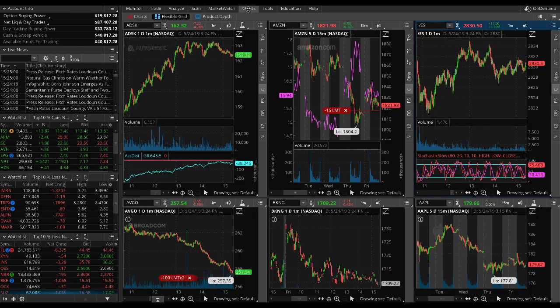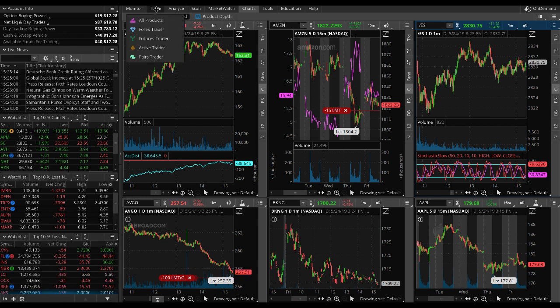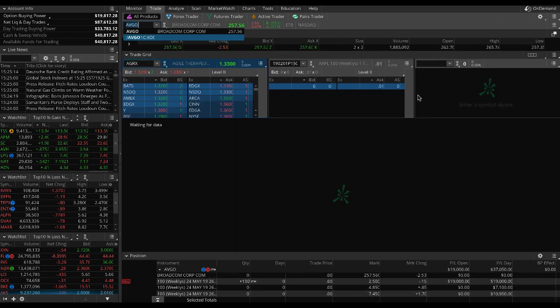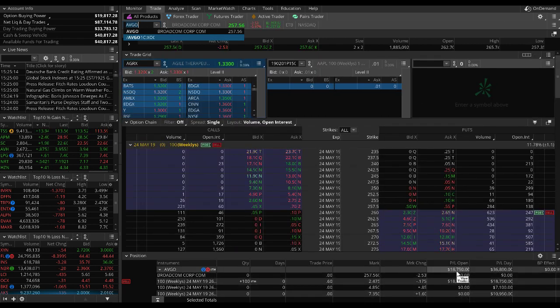Lock some gains. All right, your crucial moment on these AVGO puts. Hitting the low of the day, 257.54. Can it drop another dollar so we can close out successfully? Actually, we're getting close. All right, so if we take a look at this AVGO, making 36.8 for the day, 18,000 on this trade.